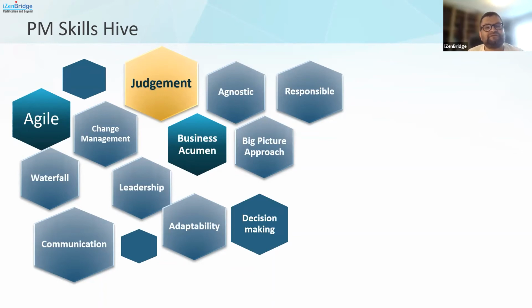Business acumen is definitely needed, because you need to have the big picture. You need to know what is expected from the business. At the same time, you also need to know, if you make a certain change in your methodology, will it have an impact on the business? Being agnostic is very critical. You as a project manager and the team that you have shouldn't have any bias towards any project management methodology. Even within Agile, you don't need to say, I think Kanban is the best, or Scrum is the best, or Extreme Programming is the best. No methodology is the best fit for all projects, right?